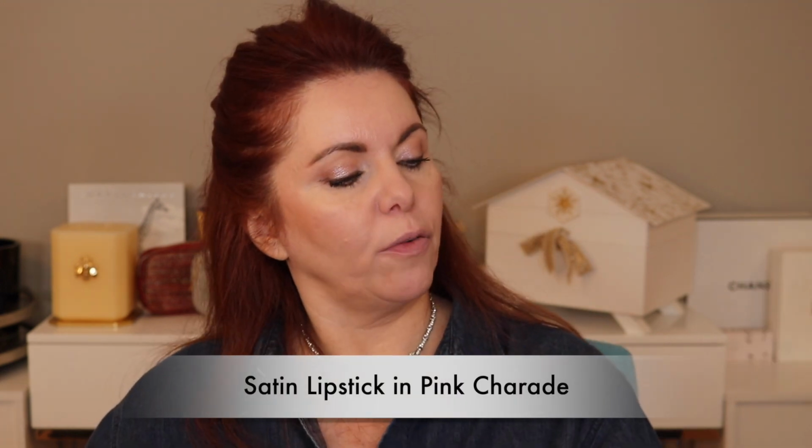Next we have N4, which is Pink Charade. This is almost like a Barbie pink. Yeah, it looks like that. If you look at it on the hand, interesting how it looks so different on the hand than it does on your lips because of the pigment in your lips. It's a cool tone pink. It's not as Barbie pink as, you know, Barbie pink, but it's close. It's got a little bit of warmth to it. Again, brown liner. Brown liner saves everything.